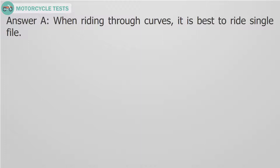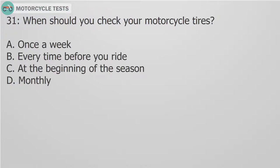Answer A. When riding through curves, it is best to ride single file. Question 31. When should you check your motorcycle tires? A. Once a week. B. Every time before you ride. C. At the beginning of the season. D. Monthly.